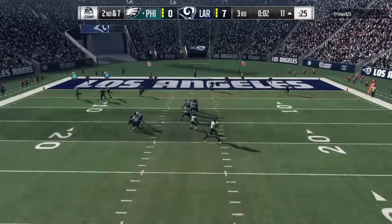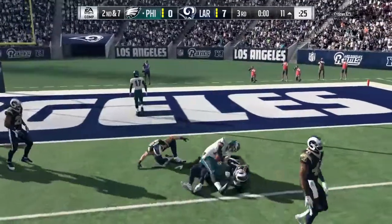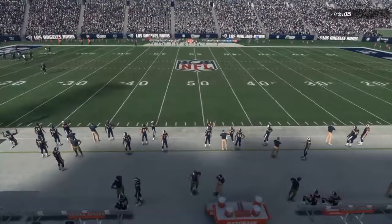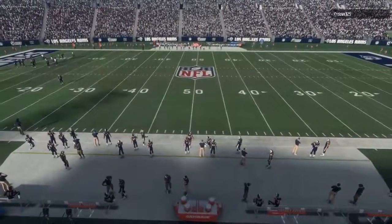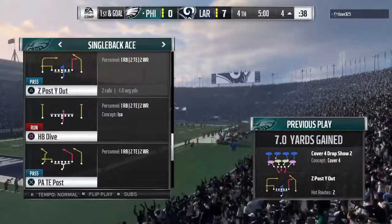Throwing is Wentz. Eluding the pressure right, and he'll go down, and that will do it for the third quarter of action. Back now in Los Angeles. It's the Eagles behind on the scoreboard, but with the football here as we start the fourth quarter.